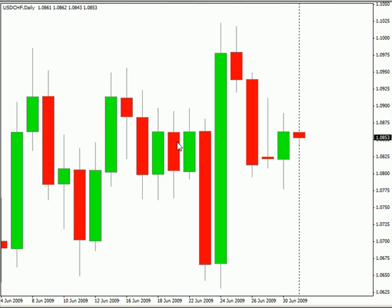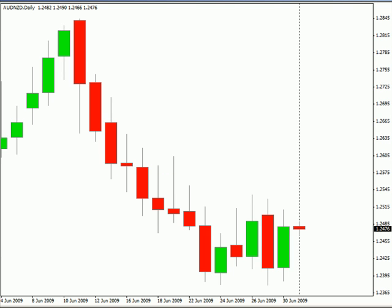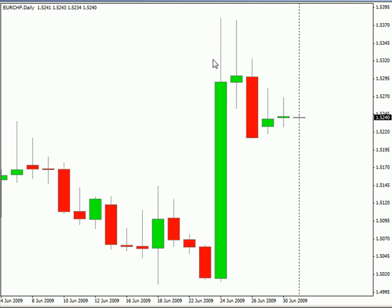Now, what am I looking for during this next session? Well, we have the Euro Swiss. This particular pair has formed not one inside bar, but two inside bars within the same day. I am looking for a breakout of this particular high here or looking for the short here.